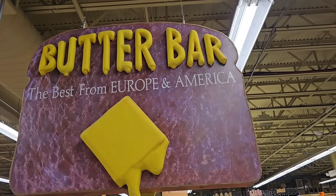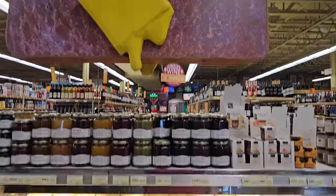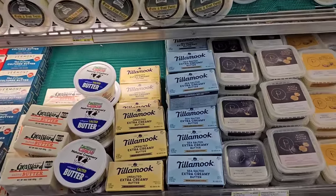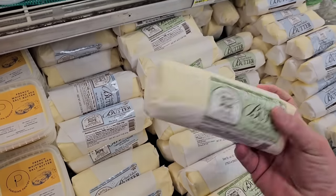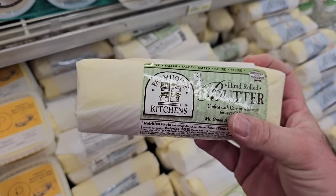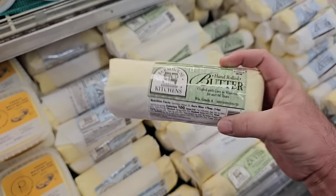Where else in the world have you seen a butter bar? The best butter from Europe and America, as they claim. It is just everywhere. They got Tillamook. Not surprised there. Different butters. Look at this. Oh my. Wow. Traditional hand-rolled butter right here. Farmhouse Kitchens, 16 ounces. Wow.